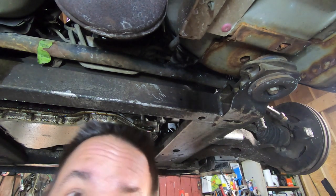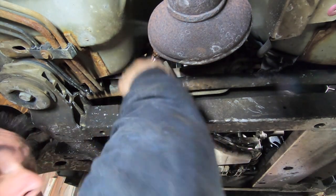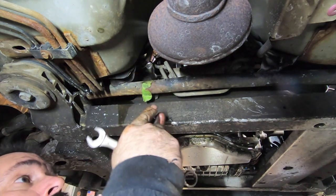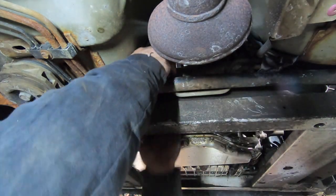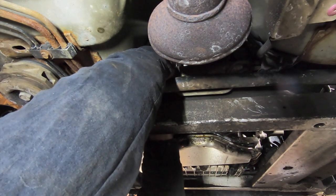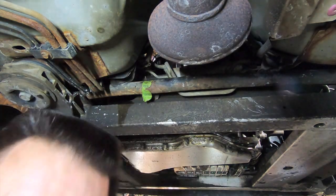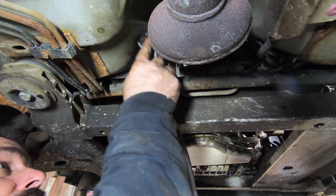All right, let's start on the other one. Be able to get a socket in here, possibly. Might need an extension. That'll work. This is some dumb engineering, man. I'm telling you, I'm partial to full-frame vehicles, not these cobbled together things, but yikes. That don't seem to want to come out of here.